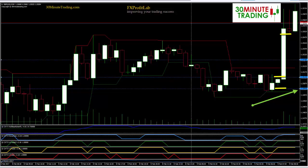Because in the Japanese candle it's supposed to be 2 only or 3. When you use US Japanese, they describe it differently. That's correct. They describe it differently. But on the pound dollar, this is how it's described. Okay. Yes. And for me, that was a great trade because it was in the beginning of the day, in the morning.